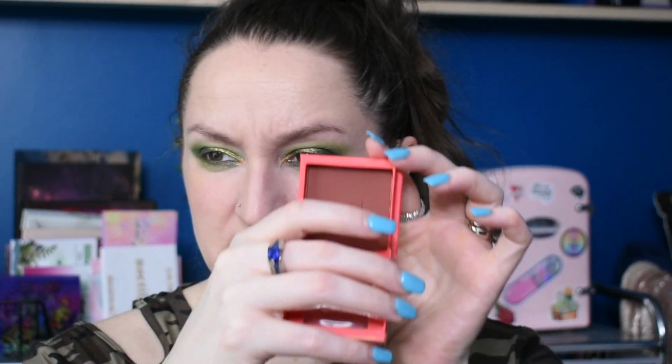And then I'm going to use this blush that I just picked up from Benefit during the Ulta 21 Days of Beauty sale. This is the Java shade, which is a rich mahogany brown color. And I need a really gentle blush brush here.